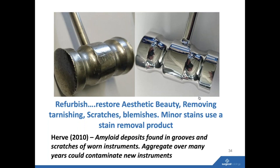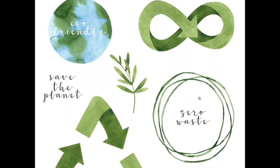Yeah, the main thing is to remove the marks and blemishes, and then that will in turn reduce the risk of corrosion. And of course, you're doing your bit for the environment. I think before the coronavirus took over the news channels, there was a lot around doing your part for the planet and being green. So, of course, taking care of instruments is really important on that basis.